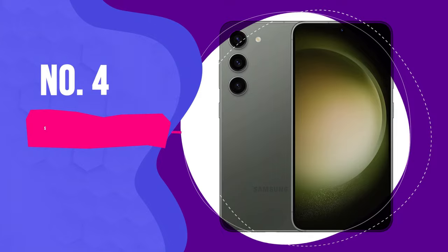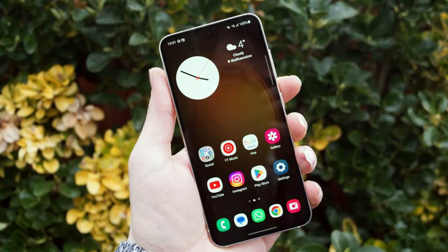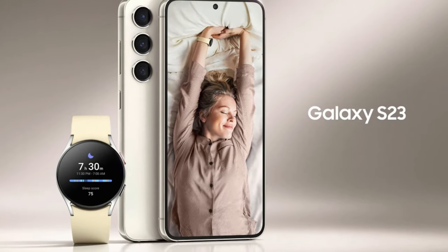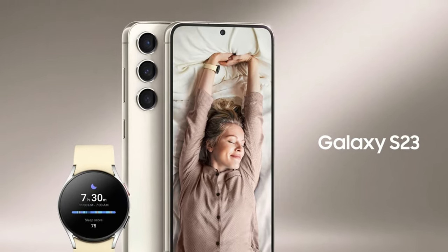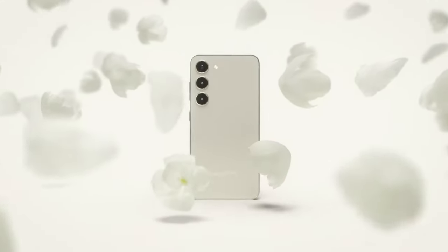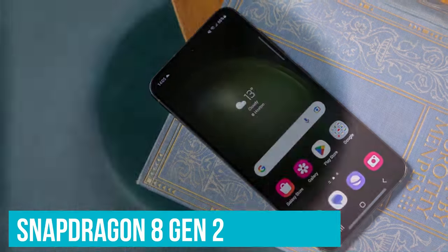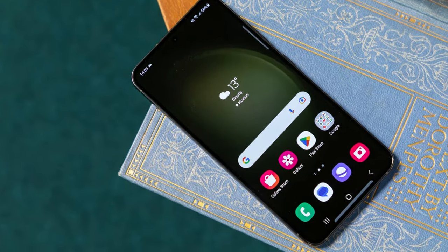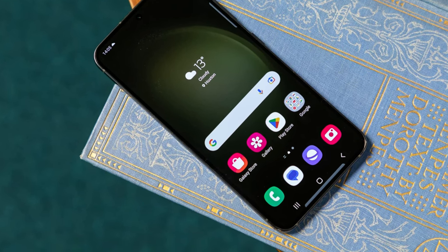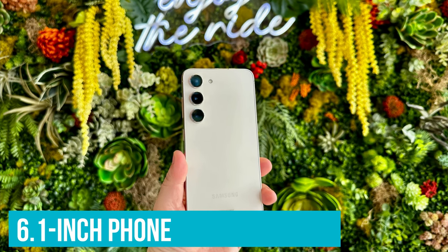Number 4. Samsung Galaxy S23. These days, there's no such thing as a truly small flagship. The last one we had was the Galaxy S10e. RIP, you tiny angel. But the Galaxy S23 is as close to one as you can get today, featuring the same Snapdragon 8 Gen 2, admittedly with slightly less RAM, a screen that's just as bright but more reasonably sized, and a new camera design. This 6.1-inch phone is sensible and reliable.